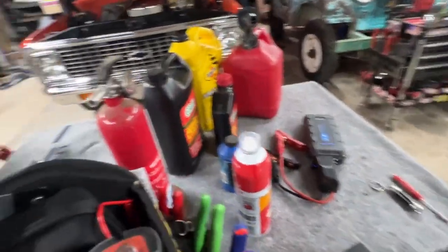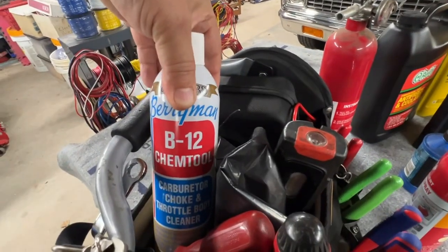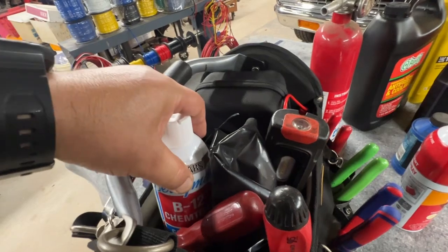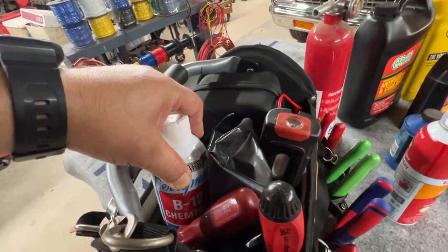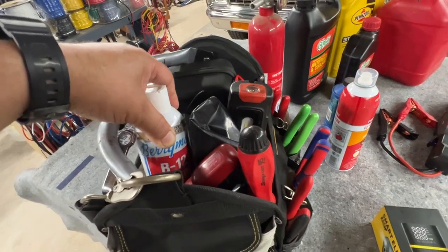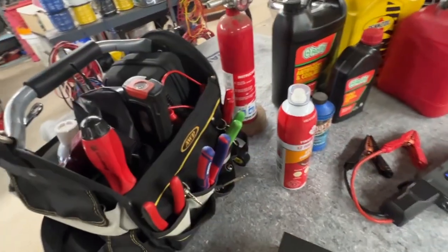And a carburetor spray, which will help start the engine when it's having a problem firing off. This is a very high octane. It's very volatile, so it's going to give the engine every opportunity to fire with this going in instead of bad gas into the engine.